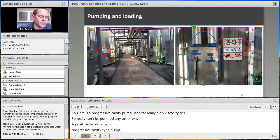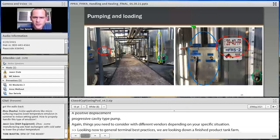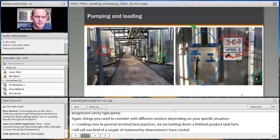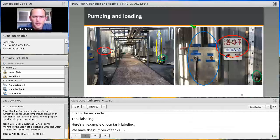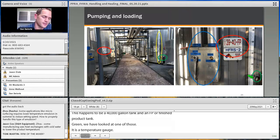So looking now at some general terminal best practices, we're looking down a finished product tank farm. I'll call out a couple of noteworthy observations as I've got them circled here. First is red, tank labeling. This is just an example of how our tanks are labeled. We've got the number of the tank, in this instance 39. This happens to be a 40,000 gallon tank, and it's an FP or finished product tank, and this is the product that it's holding. Green, we've already kind of looked at one of those. You can see what it is. It's the temperature gauge. Again, we can trust automation as much as we want, but this is a robust system to double check that, right? This is a dial gauge type thermometer right into the side of the tank.